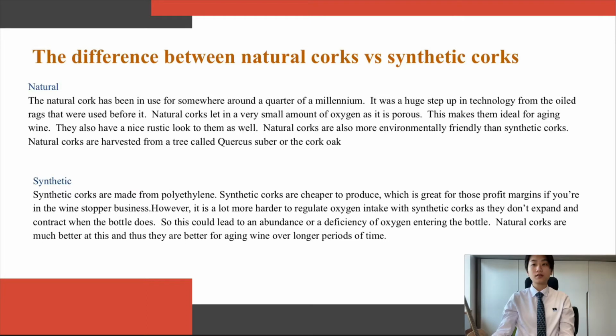What is the difference between natural corks and synthetic corks? Natural corks have been in use for somewhere around a quarter of a millennium. It was a huge step up in technology from the oily rags that were used before. Natural corks let in a very small amount of oxygen as they are porous. This made them ideal for aging wine. They also have a nice rustic look.